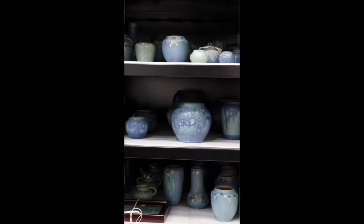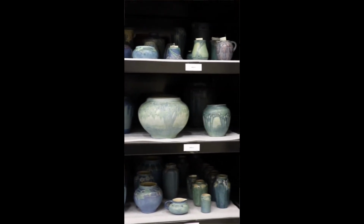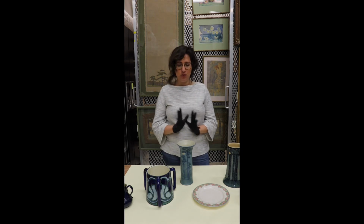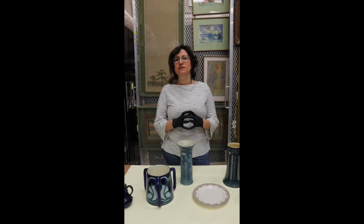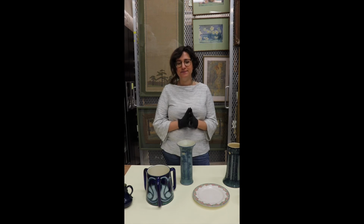Needless to say, we survived World War I, we survived the Great Depression, but these are luxury items, and eventually the market does slow down. In 1939, 1940 is really when we start to see Newcomb Pottery ceasing production completely. That's really the end of the Newcomb experiment, the Newcomb enterprise.